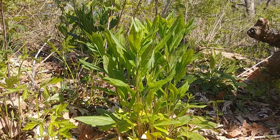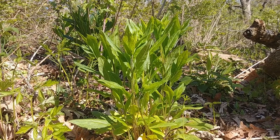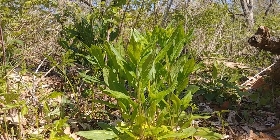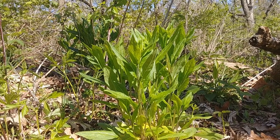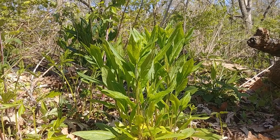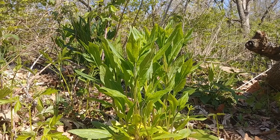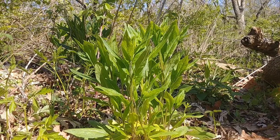And as promised, here's Dame's Rocket. Unfortunately, there are plenty of invasive species present throughout Ryders Woods. Two of our worst invasive wildflowers are Dame's Rocket here and garlic mustard. Both of these plants are part of the mustard family, which are known for having 4-petaled flowers and long skinny seed pods. Invasive species are moved from place to place for a variety of reasons, whether people are using them as a food source or, like this one, Dame's Rocket, if they think they're pretty, so they plant them in their garden, or sometimes they're just brought in completely accidentally.